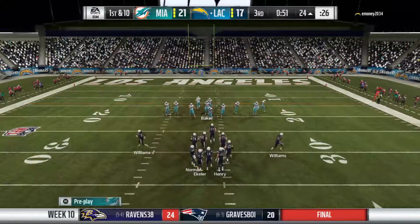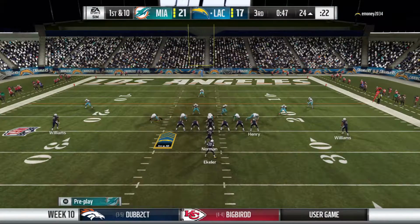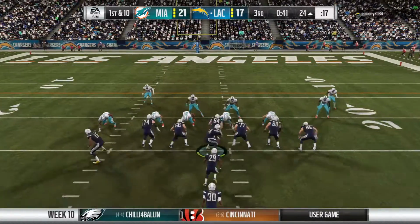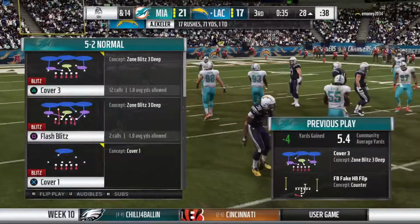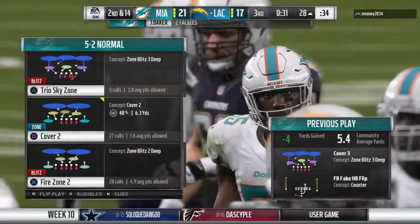Under a minute to go in this third quarter as they come up 1st and 10. Running game working, they'll stick with it on 1st down. And that play going absolutely nowhere as he's belted before he could get out of the backfield.